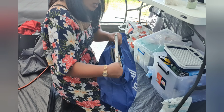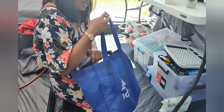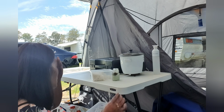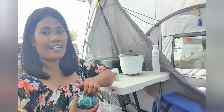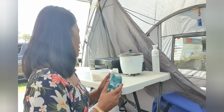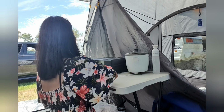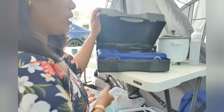Nagdala din kami ng sandwich toaster. Sandwich toaster. So, ito yung rice. Siyempre, Pilipino tayo, hindi mawawala yung rice cooker. Ito, mayroon kami dito, pamatay insekto na candela. Arab candle. Smell good. And another candle. And I spoke here. Ito yung gas namin. Gas tub siya. Yes.